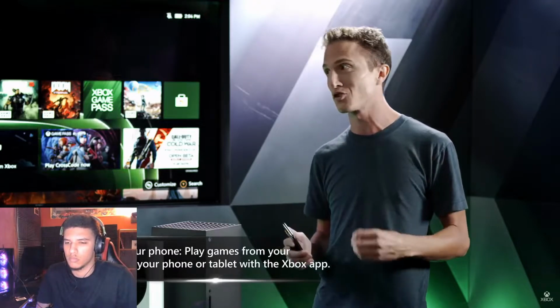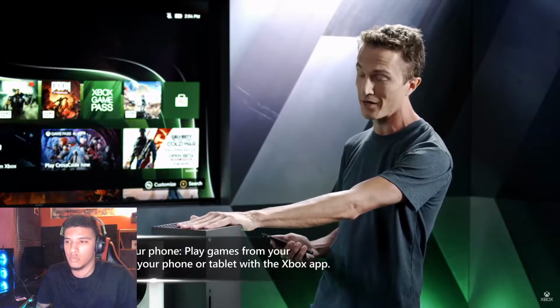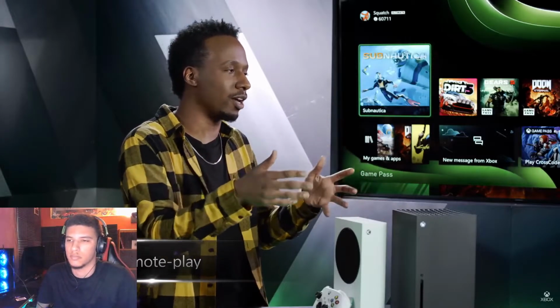We also have a brand new feature called Remote Play, which is awesome. Basically, this lets you remotely play any game that's installed on my console here via the Xbox app. All I have to do is connect my Xbox wireless controller to my phone, and then I'm just up and playing right here. I love that. So your Xbox experience doesn't end with the TV and the console. It extends to your phone, and that is pretty dope.